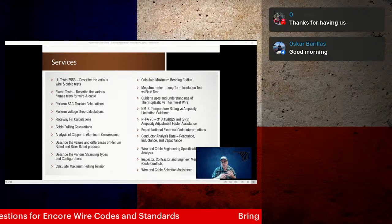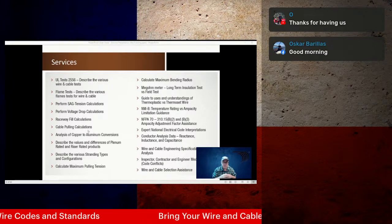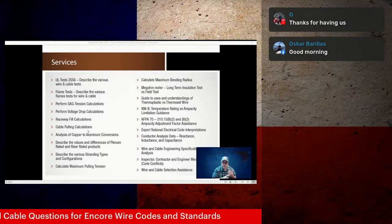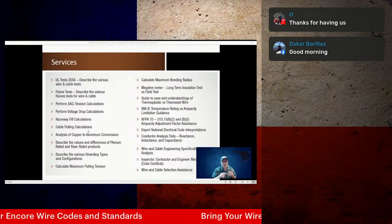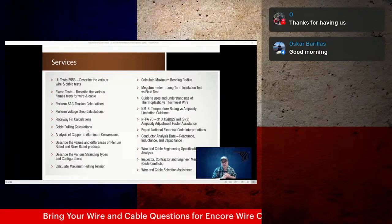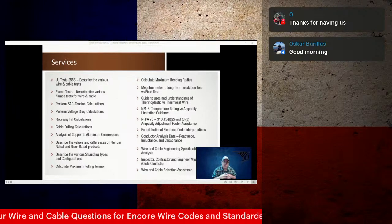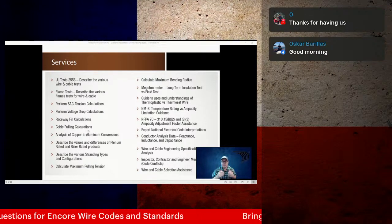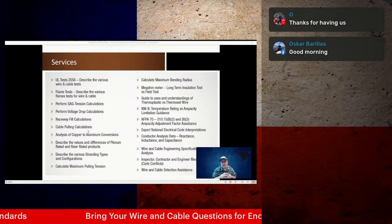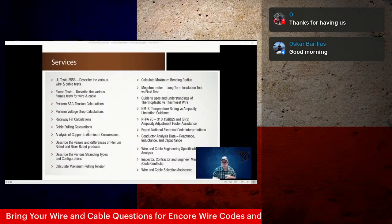Voltage drop calculations, we have some great calculators on our website. All you got to do is just go to the Encore Wire products, go down, tools and resources. We have great calculators there to help you do voltage drop, choosing the size of conductor you need, all those type of things. We even have a raceway fill calculator on our website in case you want to do that. I'm big about teaching people how to do it, but they have great calculators out there on our website. Go check out encorewire.com.